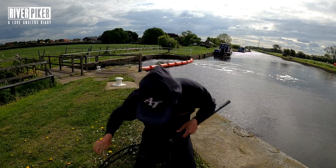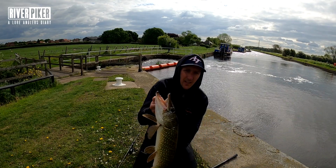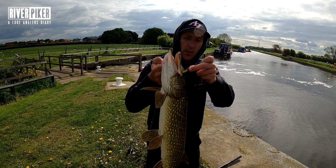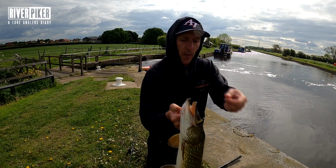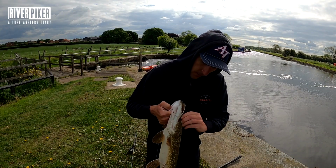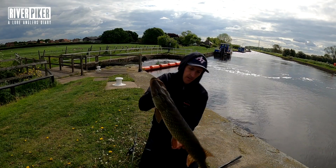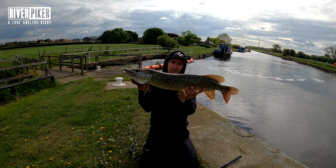Let's see how lucky I am. There we go. Exactly as I explained. Steady fish, steady fish, steady fish. It's just hooked on the scissors, so the teeth are not in the way. If it had gone through there, it would have been in its mouth, you'd have lost that. But I won't grumble. I do like pike. Pikey pike. Let's get it back.